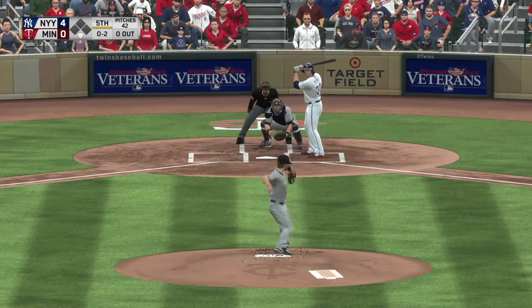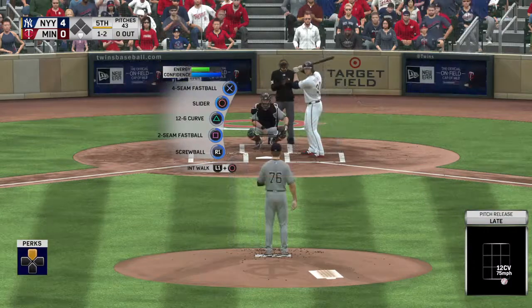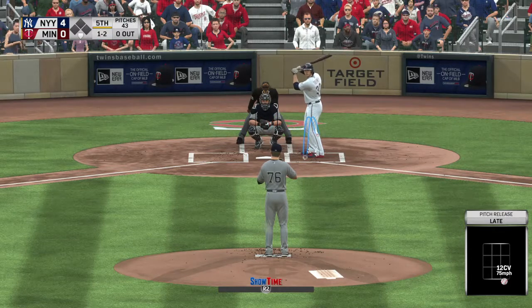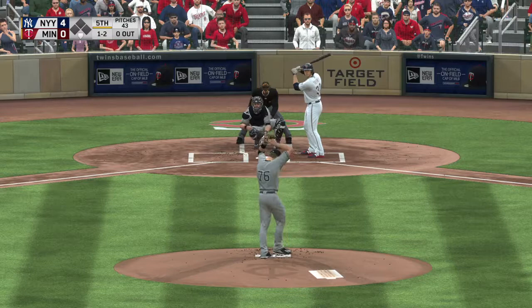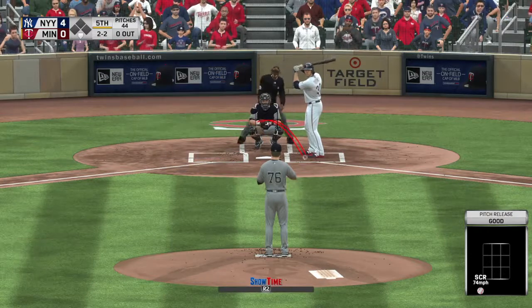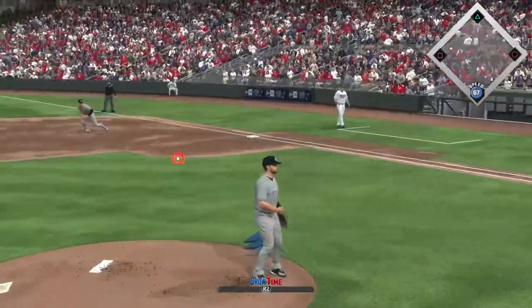Another 0-2 coming. And a curveball that time that broke too low. I'm sure he used to go the other way. 1-2. Here it comes. And they'll try to get him fishing there, but he won't offer in the dirt, and it's back to even at 2-2. Hey, I appreciate the fact that he's making him throw a few pitches.